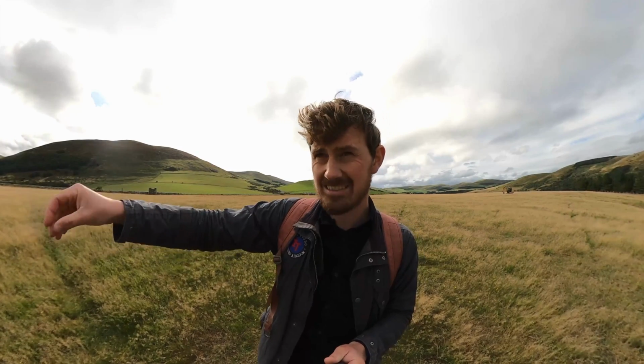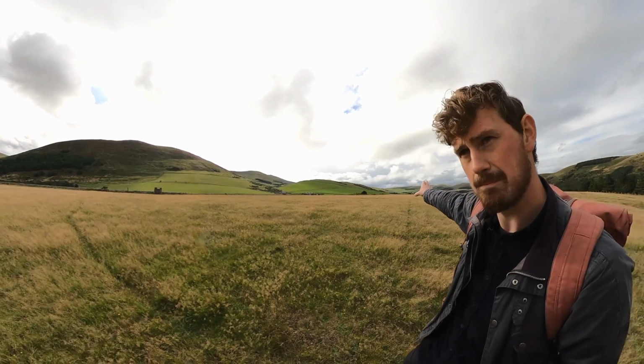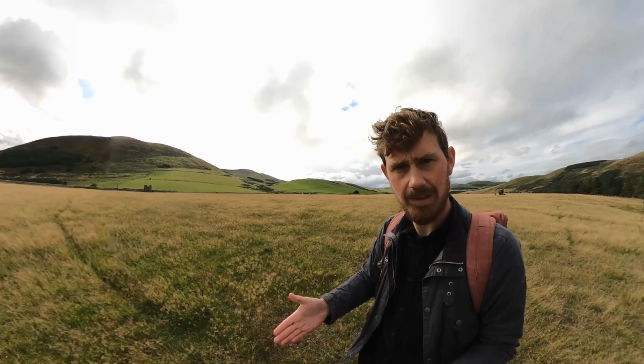First of all, the Great Palisade Enclosure here was a taxation point for the kings of Northumbria, well, there's another one of these at Maelmin. So because of that, it's a suggestion they built the new Palisade Enclosure at Maelmin and they just moved the taxation to there. On top of this as well, you've also had two changes in faith.